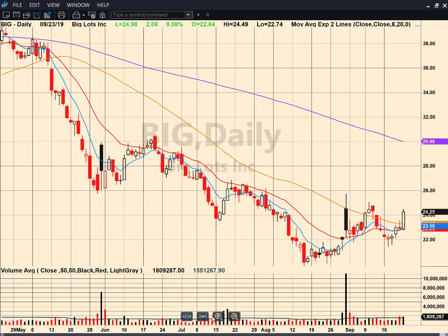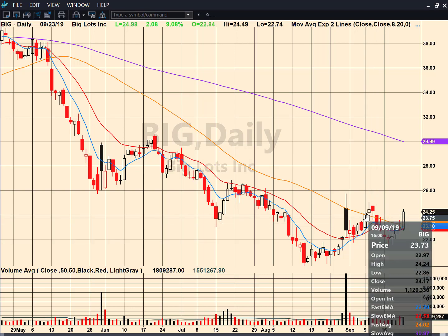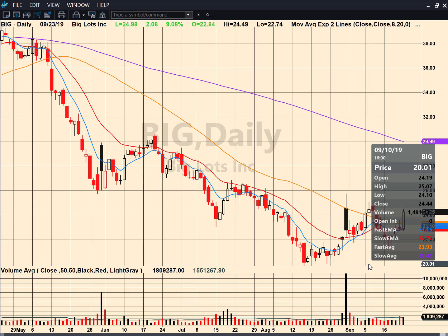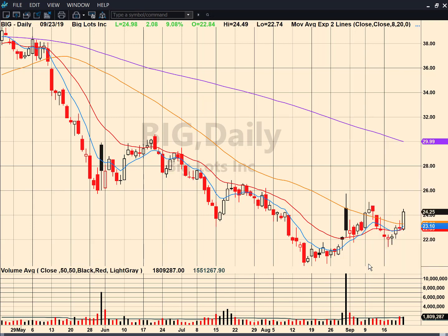Now that black line inside my TradeStation chart here is the 50-day simple moving average for volume. We got above that today, 1.8 million shares. The last closing high is 9/9. What is that? 24.7. Wait, 24.44. 19 cents away. We get above there, and then a little bit of a ledge here at 26. Then maybe back up here.